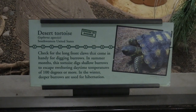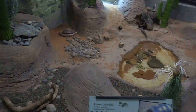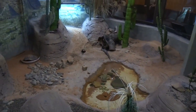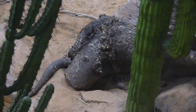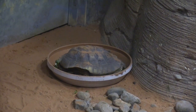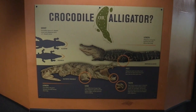There we got desert tortoise and beaded lizard. Very nice habitat. So the beaded lizard is sort of inside the log area, or underneath it rather. I'll show you a little bit more of them. And the tortoise is in its little dish. Almost missed them.